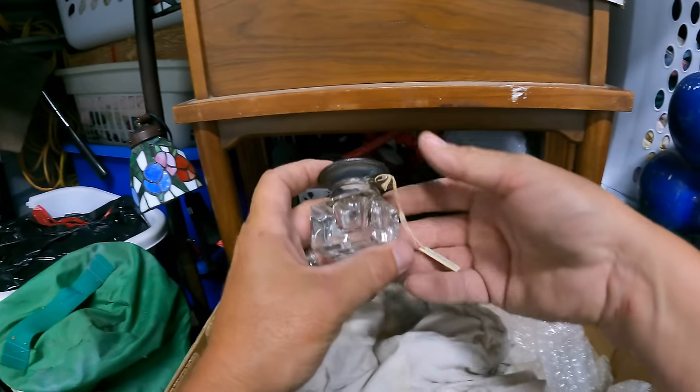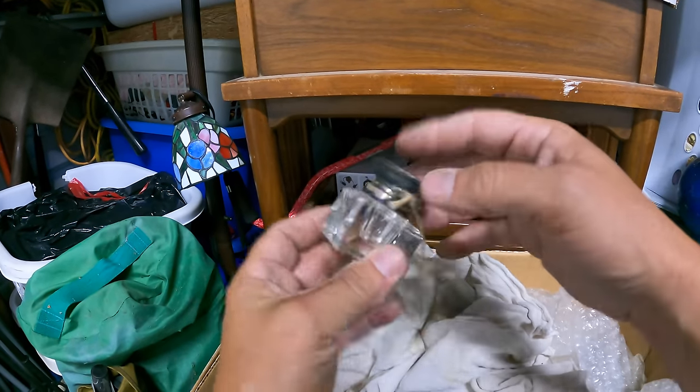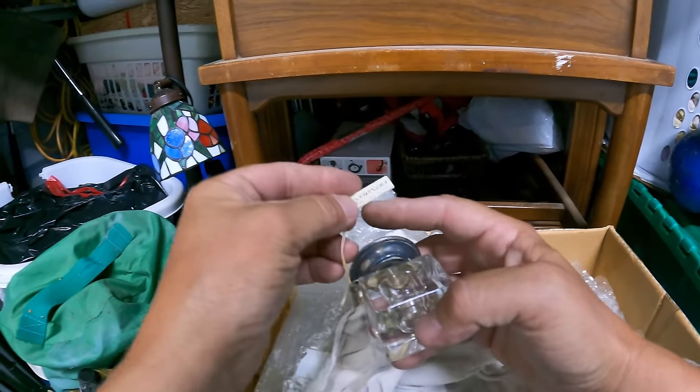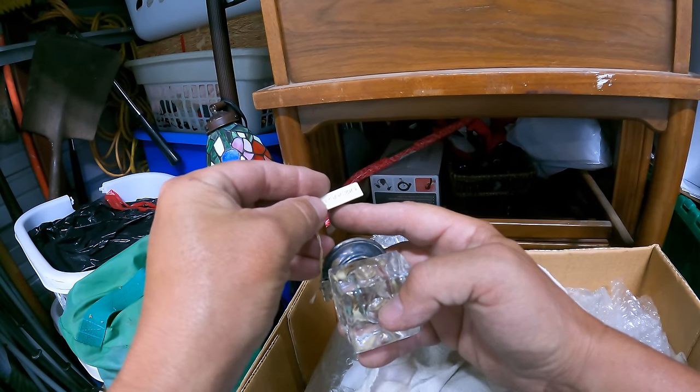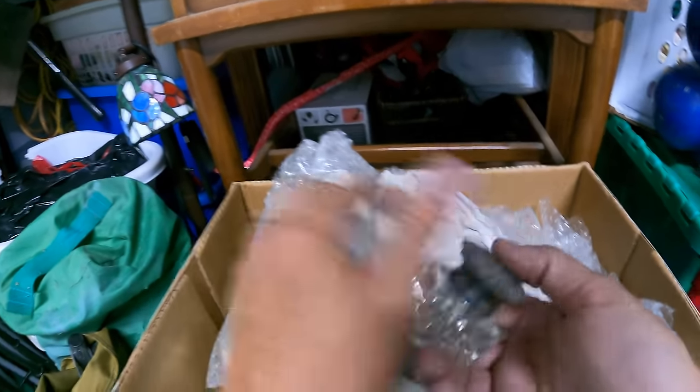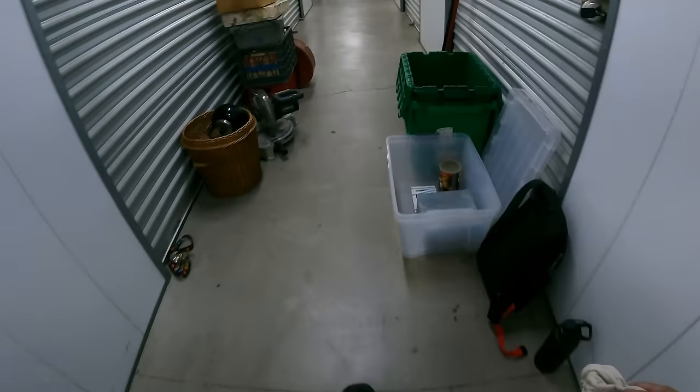Oh, that's a little better. Look at this thing. I think that's a silver lid on that right there. That's really nice. Topazio, made in Portugal, 1874. I don't know what that means, but that is a little bit nicer right there. I'm going to put that in the keeper box. Maybe I'll put that Cupid doll in there too. A little bit of antiques.